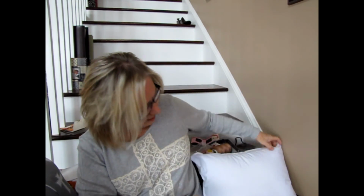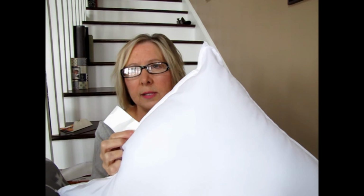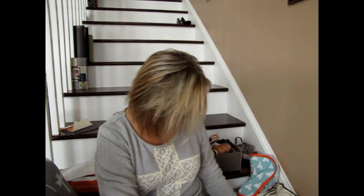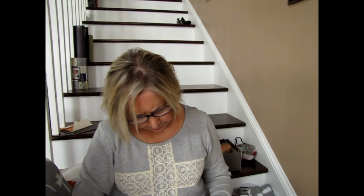Okay, so this is one of the pillow forms. I did buy this at Hobby Lobby, and I forgot what I paid for it. It was marked down. I think all the pillow inserts were 30% off. And I think this is a 20 by 20. I can't remember.